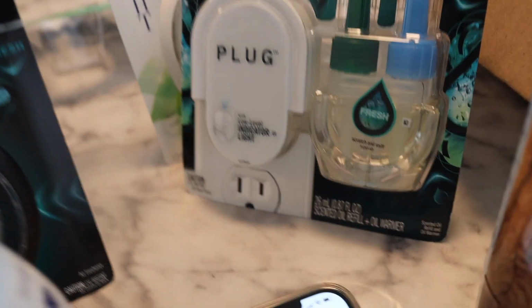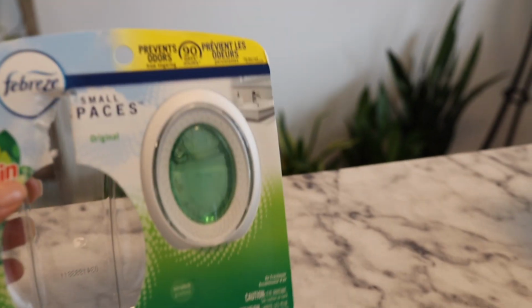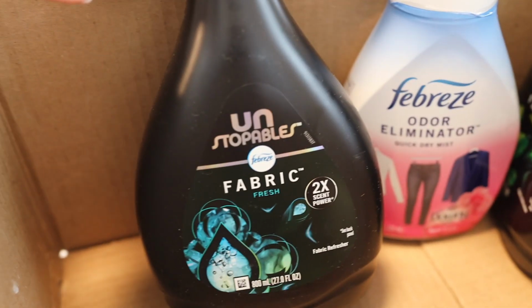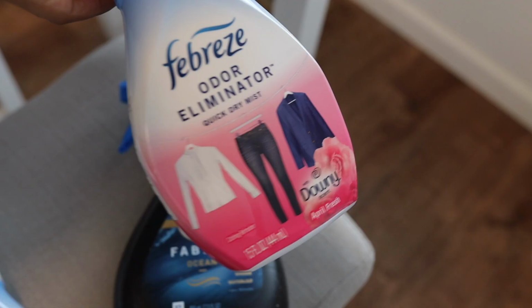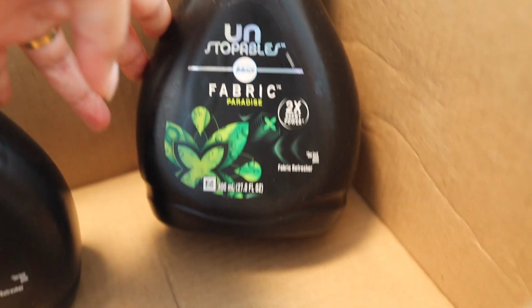And when it comes to picking out scents, I've tried the Gain before, so I know how that one smells. And here are some other ones. This is Unstoppables, which I'm super excited about because I love laundering my clothes with the Unstoppables. This one is with Downy. And last but not least, we have the Paradise Unstoppables, which I have not tried yet.